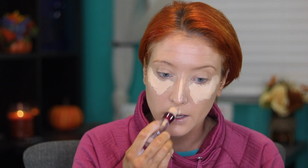But it is more matte, and with my under eyes being dry as well, I just like to stick to this. Sometimes I will mix both of them, and you want to talk about your concealer lasting all night. That e.l.f. is crazy good with its longevity, I'll say that.